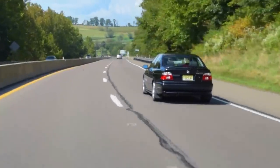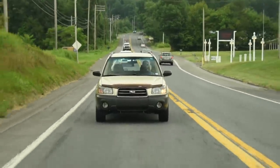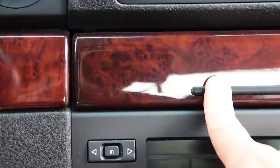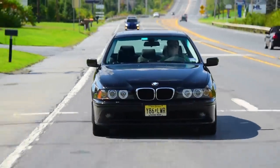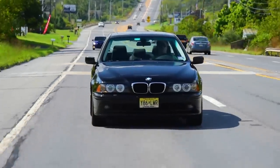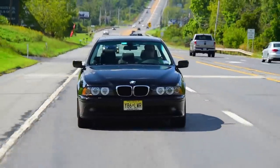Hey, chuckles. My Forester camera car with worn CV axles, a noisy lifter, and 215,000 miles is faster than this BMW. So just put in a business CD, draft a semi, get 40 miles per gallon, and relax. This is the first BMW I've driven since the E30 that doesn't take part in stereotypical Bimmer peacocking.